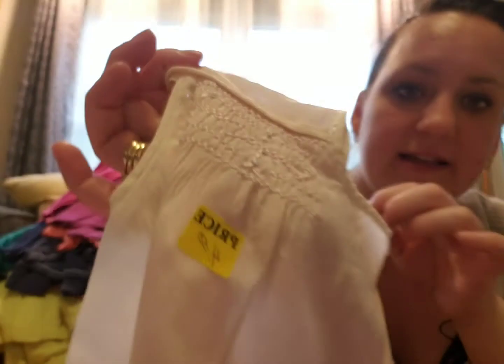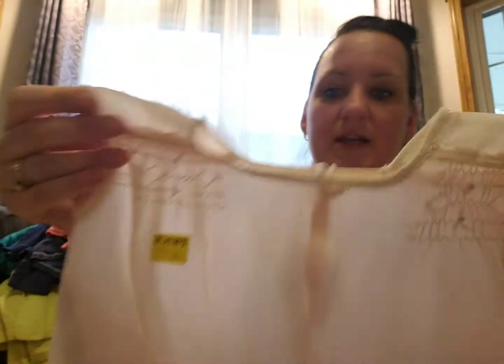Oh, and look at the little detailing up here. Oh, it's so pretty. So I'm going to hang that for display. It's just so pretty. Okay. So from another... Okay, no, let me stick with this. Hold on, I'm not organized.